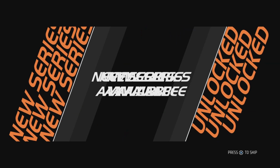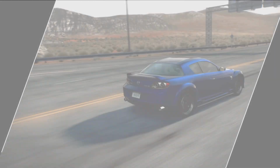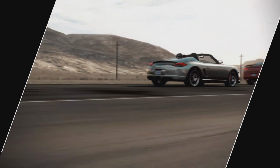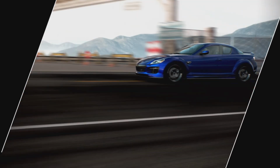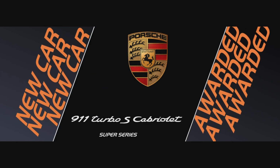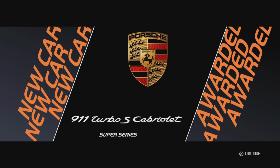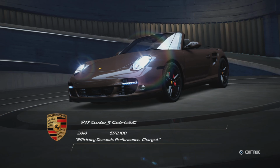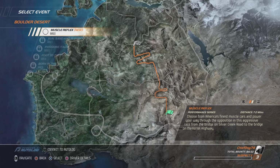2 new rewards are given to us as we get a new series unlocked. So like last time we got the Highway Patrol, this time we will get the Performance series, I want to say, as we get a lovely little angle of some of the cars that we have been driving. But yeah, we get the performance events now available, and to go with that we also get another car. We get the Porsche 911 Turbo S Cabriolet for the Super Series this is. So this is even further ahead, so a bit weird how we got a car and we can't even use it any time soon.